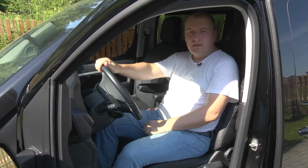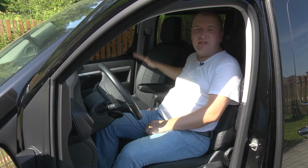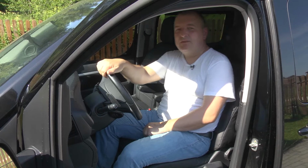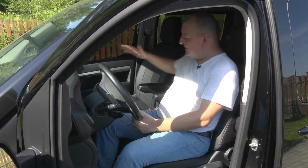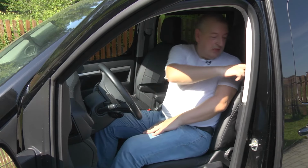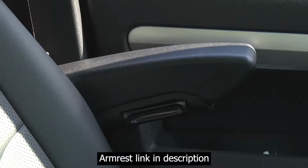It may seem that there is a simple solution. Buy an original armrest from an authorized dealer and install it on the left. But the price for it is very high. I'm not sure that technically it can be done. I propose to install such a wonderful armrest that I bought on AliExpress. Its cost is only $30.